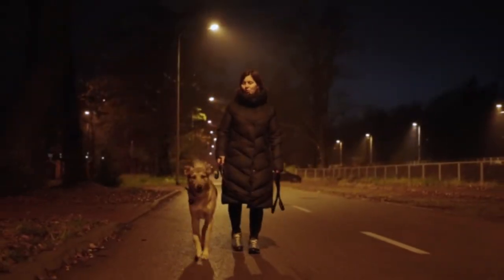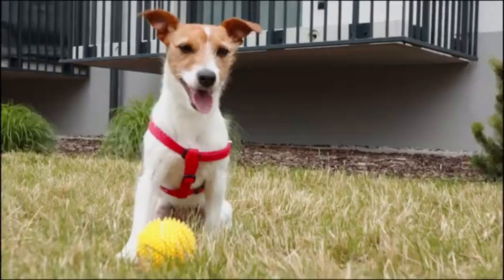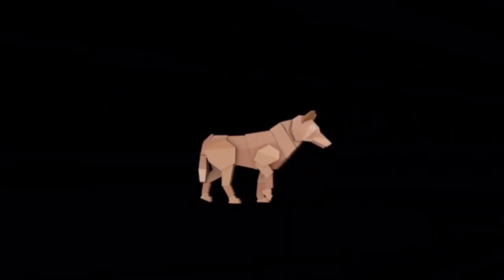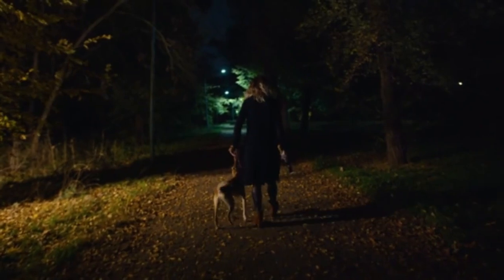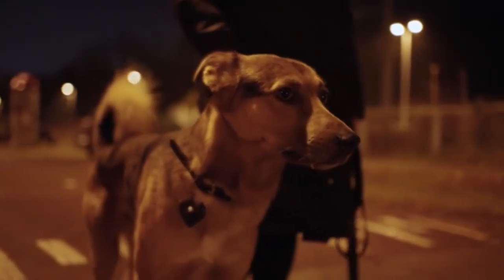Dogs are superior to humans when it comes to night vision. A large number of rod cells and the presence of the tapetum lucidum help dogs see better in low-light conditions. This doesn't mean they can see in complete darkness, but they certainly have a nighttime advantage. If you have a dog, keep in mind they see better in the dark. This may mean you don't need to leave extra light for them at night, unless your canine friend is nervous.